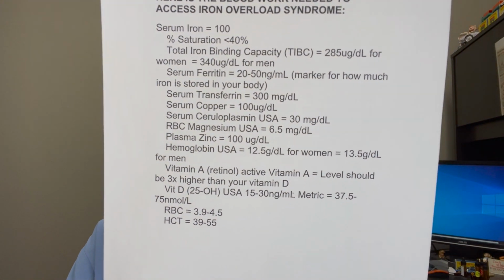So I am, and you'll see this on my blood work, I'm going to show it to you next. I am slightly anemic. And as a result of being anemic, one of the things that you can do is donate blood, but they won't take you if your hemoglobin is below 13. So my hemoglobin was 11.7.